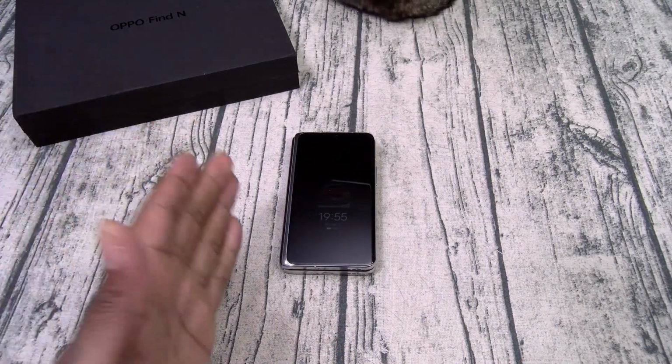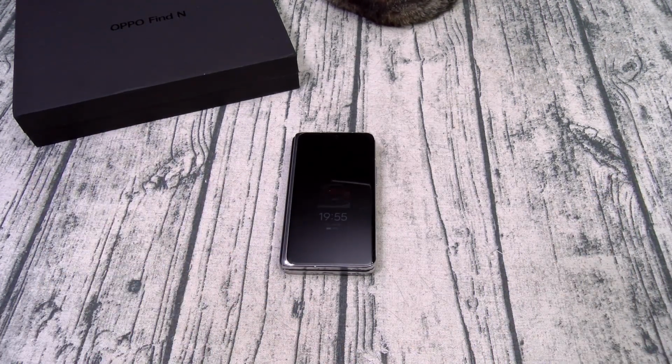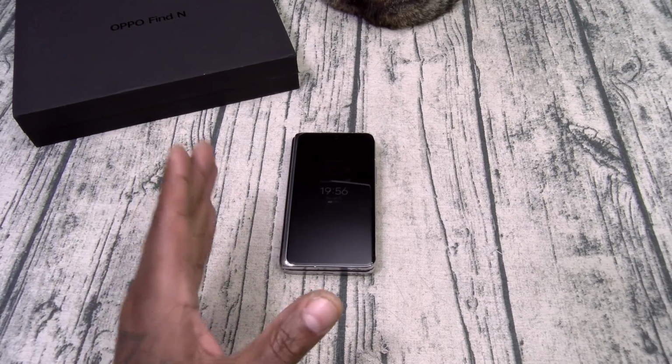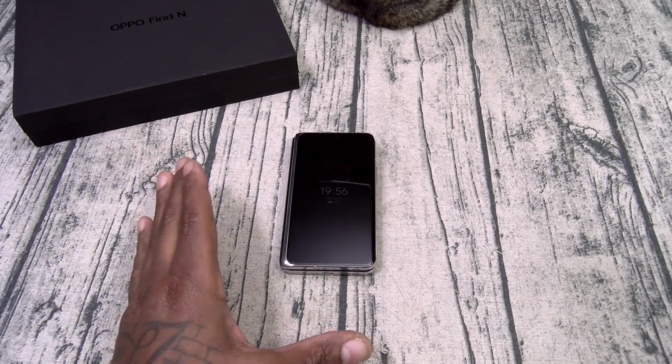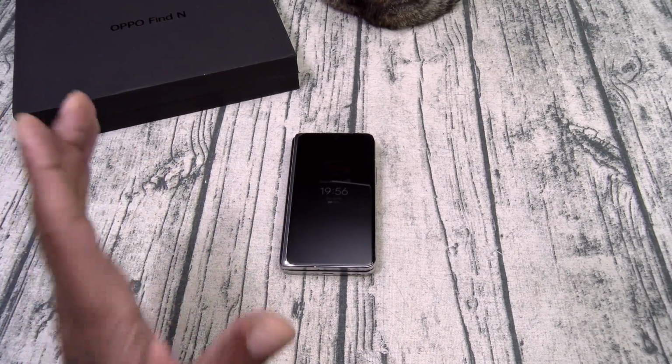Now, let's talk about the things that I don't like about this phone, and there's really only a few. Number one, the price. I paid 1,800 bucks for this. That's a little bit TGH. And if you don't know what that means, that's too goddamn high. I would have been comfortable paying 1,200 to 1,400 bucks. Now, if you're looking to buy this phone and you can find it for 12, 13, or 1400 bucks, I would say jump on it.